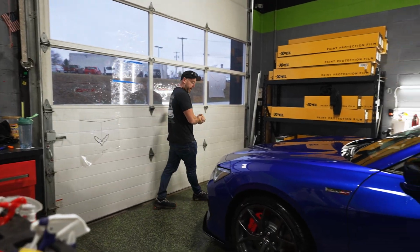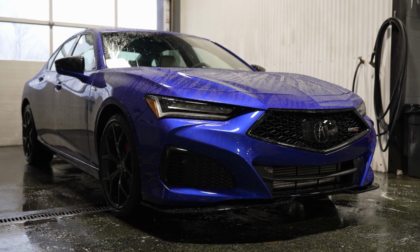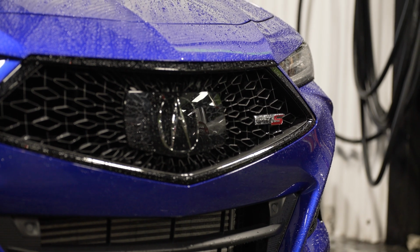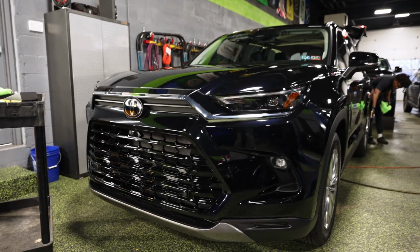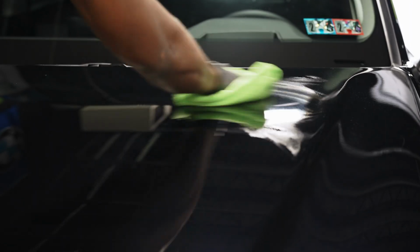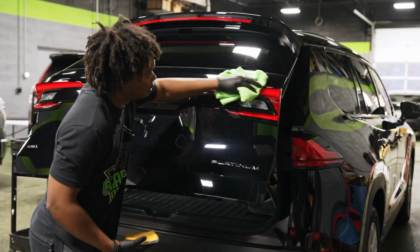Right here we've got an Acura TLX Type S. Acura's got the best colors. This is that beautiful blue that they have. We're doing the bumper and the hood with paint protection film. Right behind the Acura is the Toyota Grand Highlander. This one got some PPF on the front end to stop rock chips and scratches, and now Caleb is ceramic coating it after a polish.